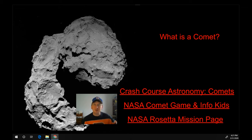Along with the European Space Agency, NASA sent an orbiter to go around this particular comet, called 67P Churyumov-Gerasimenko, and it had a little lander called Philae that came off of that Rosetta orbiter and attempted to land on it. So we got some really close-up pictures and expanded our understanding of what comets really are and how they act out in space.